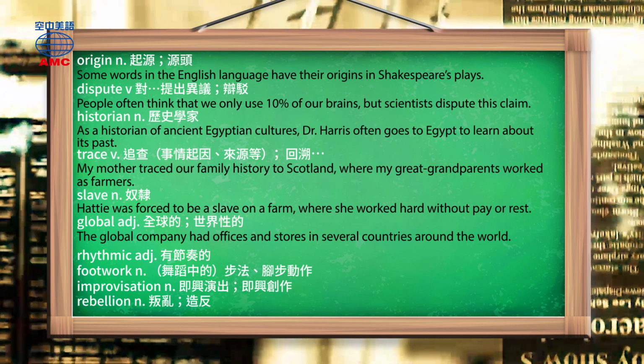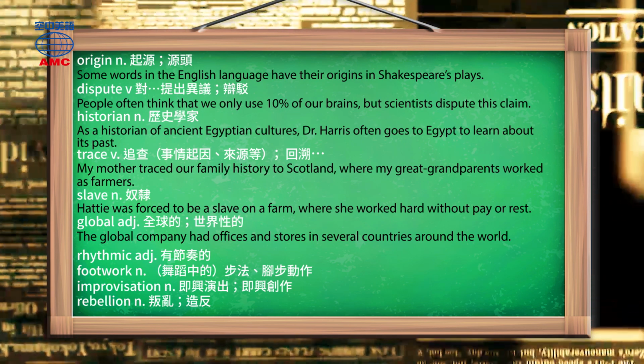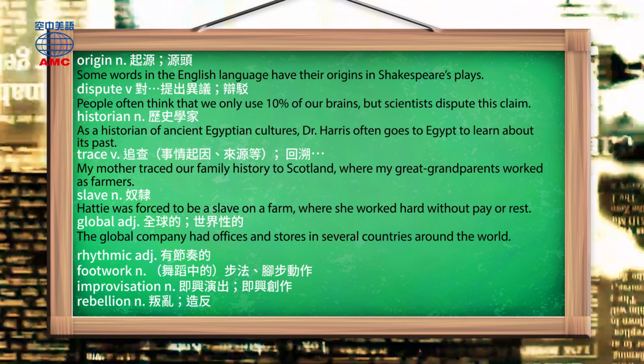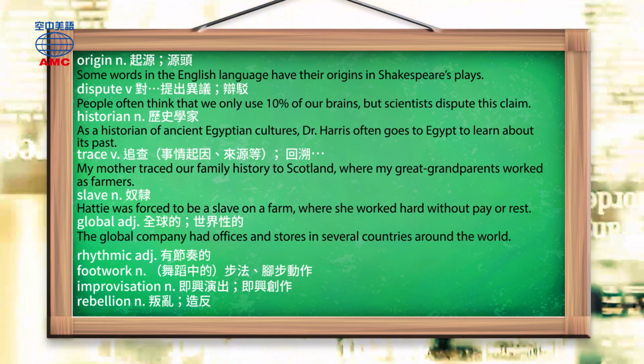智慧小补帖。Rhythmic. Footwork. Improvisation. Rebellion.